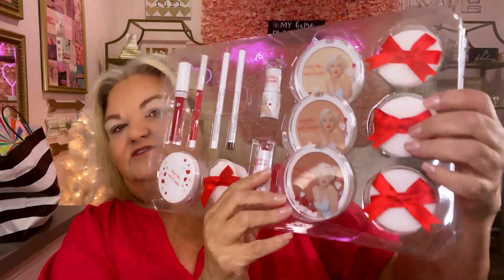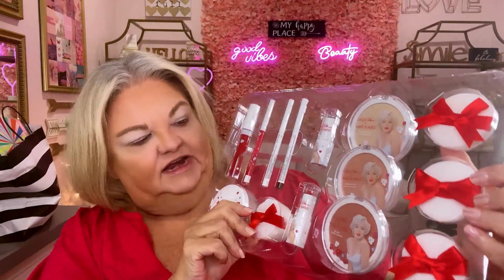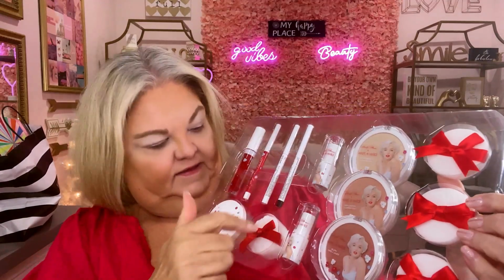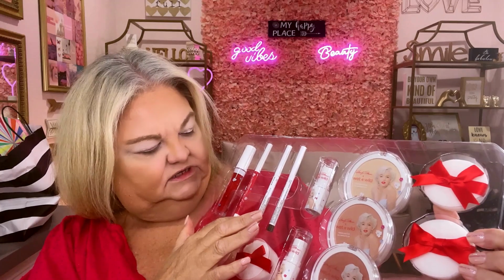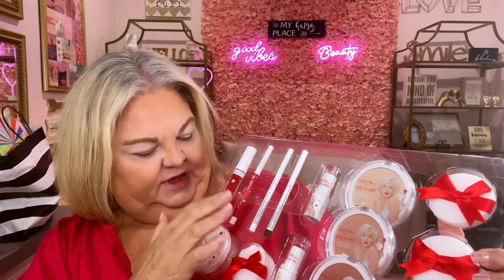So here we go. Here's the first. There's the first thing. It's cover. It has a blush and highlighters. It's got, I don't know if this is an eyeliner. This is a white liner. Lip liner red. It's got red products. It's got some powder here. So I'm going to start pulling out these products.